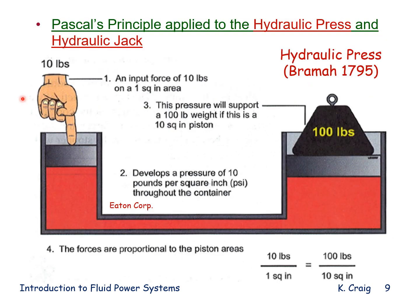Here, Pascal's principle is applied to the hydraulic press and hydraulic jack. Here, an input force of 10 pounds on a 1 square inch area. This develops a pressure of 10 pounds per square inch, psi, throughout the container. This pressure will support a 100-pound weight if this is a 10 square inch piston. The forces are proportional to the piston areas, 10 pounds per square inch, 100 pounds over 10 square inches.